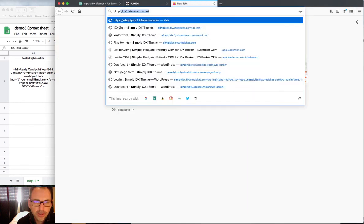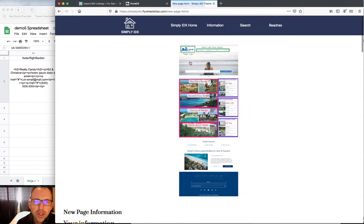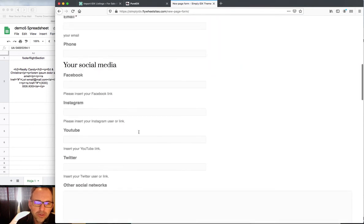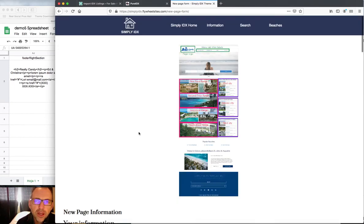For the sign up, I'll just show you roughly what that's going to look like. This is not it, but it'll be something along these lines. I don't remember the link for the new form. But there's like a picture here, and we've identified what pages go here. So we'll ask you for your social media links and the cities you want to use and the price ranges and your logo and all that information. And then one of our developers will go through and load this up. Should take about 1 business day to get your site loaded up and put together.